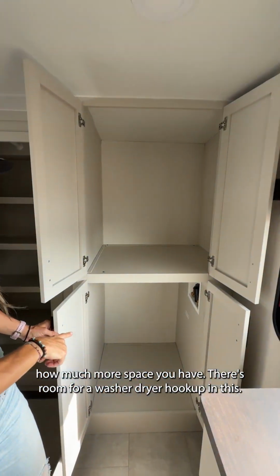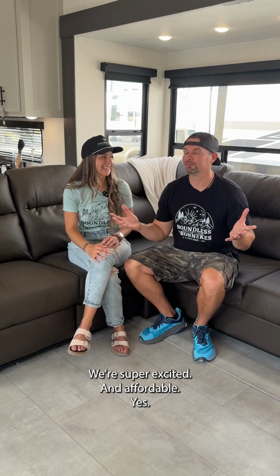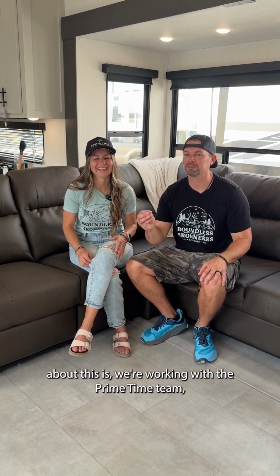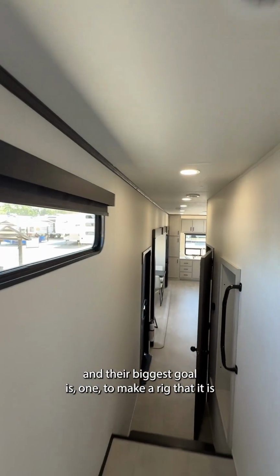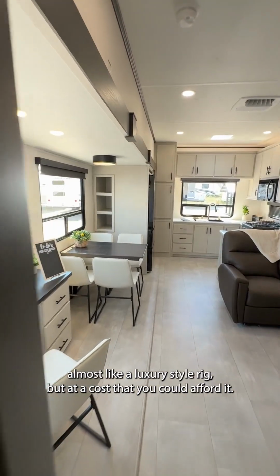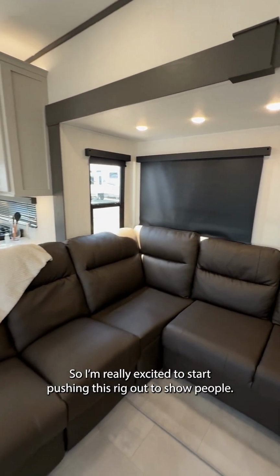There's room for a washer dryer hookup in this. It's really nice. We're super excited. Yes. That's one of my favorite things about this, we're working with the Primetime team, and their biggest goal was to make a rig that is almost like a luxury style rig, but at a cost that you could afford. So I'm really excited to start pushing this rig out to show people.